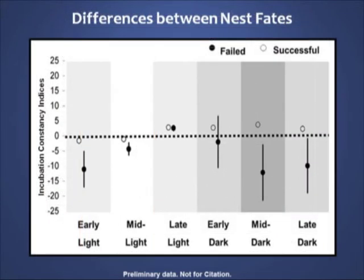We can also look at how incubation constancy affects nest success, to see if it explains variation in nest success. You can see that failed nests had lower incubation constancies overall than those that were successful. We can come to two conclusions about this. We can go back to saying that yes, they're incubating less in those early hours where those predations are likely to happen, but because they're incubating less overall, it could also be a representation that those birds with riskier incubation strategies and maybe less investment in their nests are more likely to get predated. So it may be an indirect effect there.